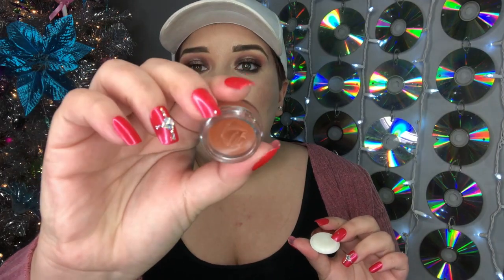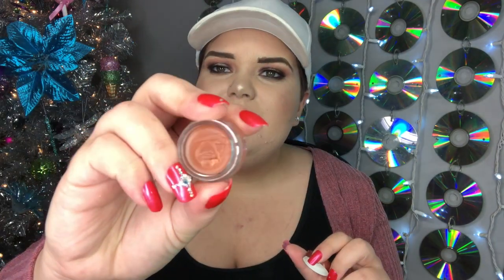But honestly, if you want something that smells like caramel and you're at Sephora and you're like, I want something that's really strong scented but doesn't have a strong taste, girl, this stuff I'm really impressed with. So that is everything that I got in my December Sephora Play.